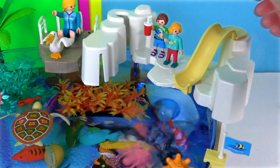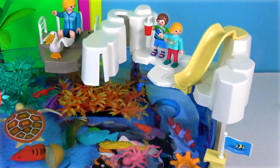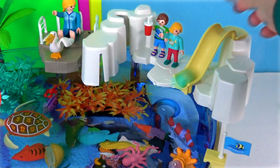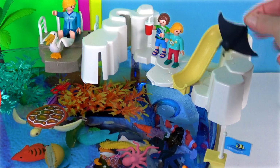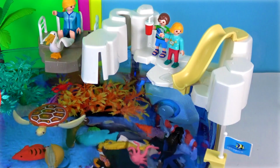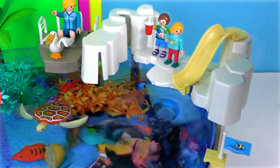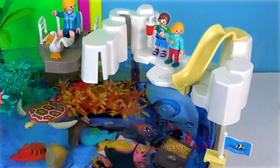a dolphin, a hammerhead shark, a blue starfish, a green shell, a pink shell, a black manta ray, and a blue sea turtle, and a treasure chest full of gold coins, and a little white shell.